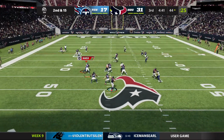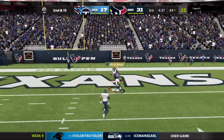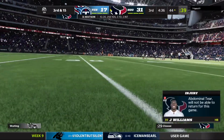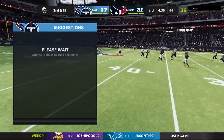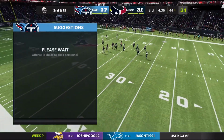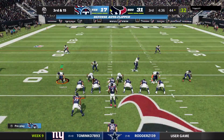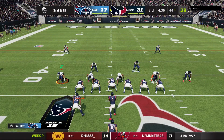Another try after the 1st down sack. Watson, he'll take a shot for the end zone. And this a leaping effort, but it's knocked away and incomplete. Finally, a good play there defensively on the deep ball. The secondary has had its struggles this entire game. Offensively, they've had their way with them. An incomplete pass on that last play, and that means they'll need to come up with something here on 3rd down.